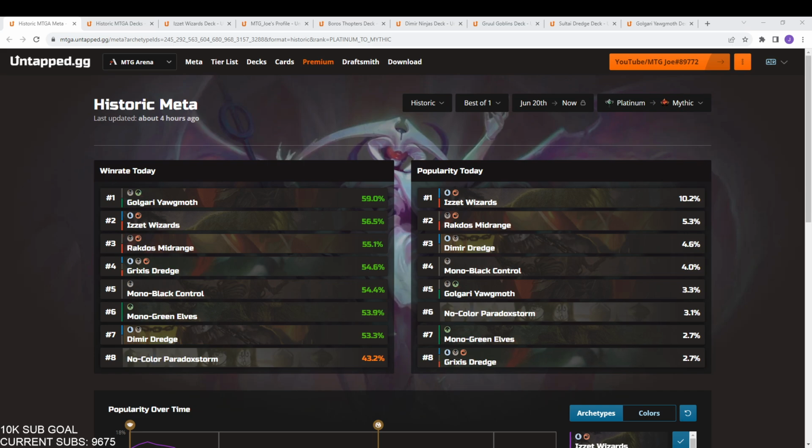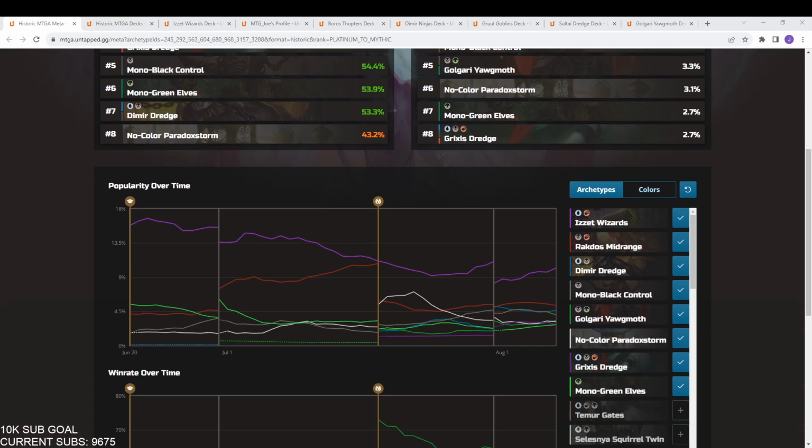And then Grixis Dredge. So just varied colors of Dredge. The Grixis version is just playing Faithless Looting. Sometimes they'll play Lava Axe or whatever, the discard deal 5. But I find that version worse than just the straight Dimir or Sultai versions. Drawing cards into a Bowmaster meta is not great.